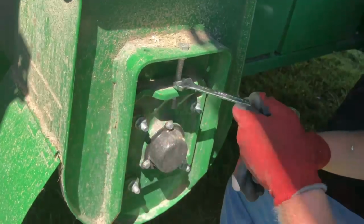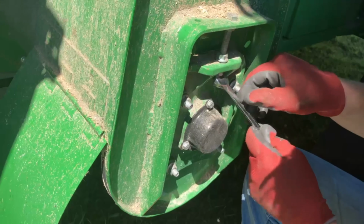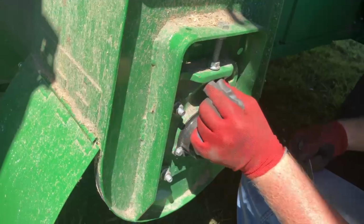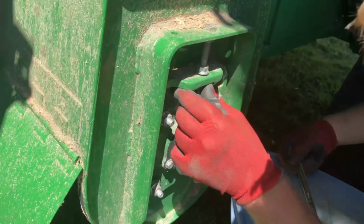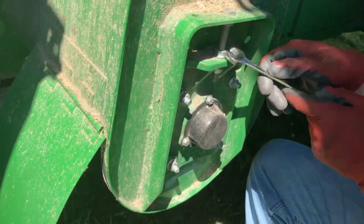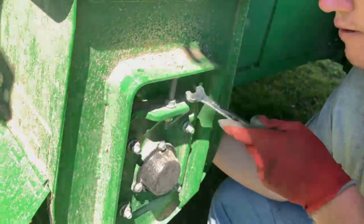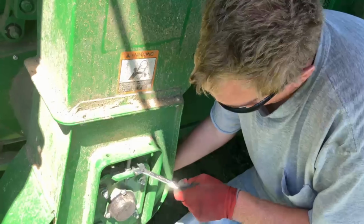Got to undo this nut here. These four. Take this nut down here and take this nut here and tighten it up. And by doing that, it's actually going to tighten our elevator chain. We've got the chain tightened up.